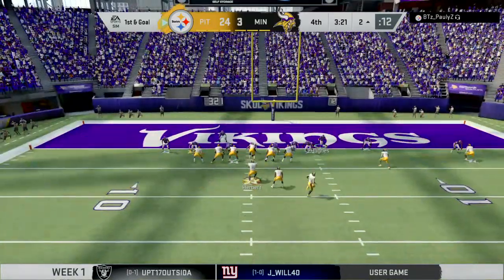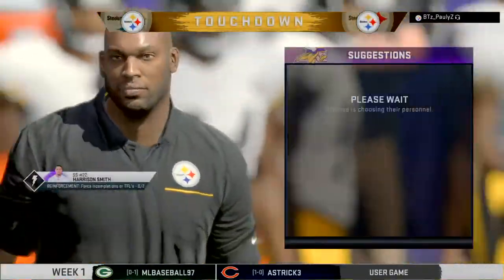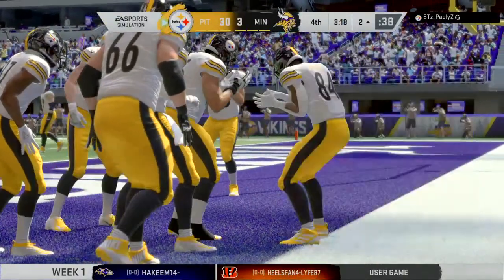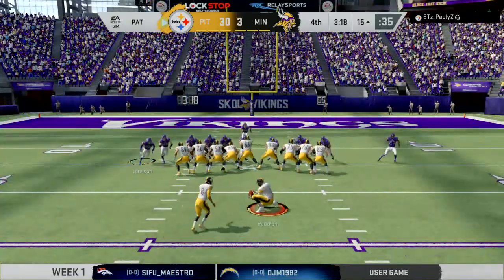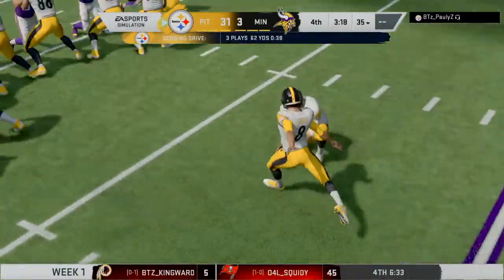Switch it, go. Now a fake on the give here as they try the run-pass option. And he's in. Touchdown, Steelers. A 2-yard touchdown grab. And the Steelers, they broaden their lead. Turning into a really good performance on the road. Week 1, you're just hoping for that first win. It's tough to do it away from home, though, but they're looking strong.